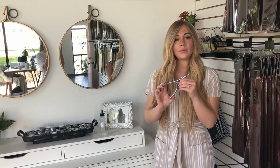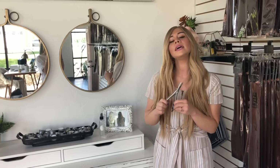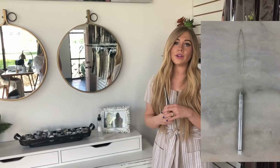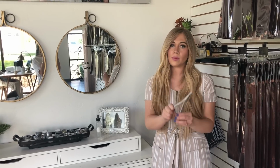To go along with our beaded weft hair extensions, we also have tools that we sell on our website. This is the clamp tool. This is used to clamp down and close the beads. And then we also have a wire looper that you use to load the beads on and loop them into the hair. And you can find both of those on our website as well.